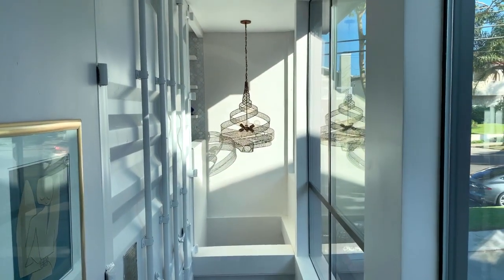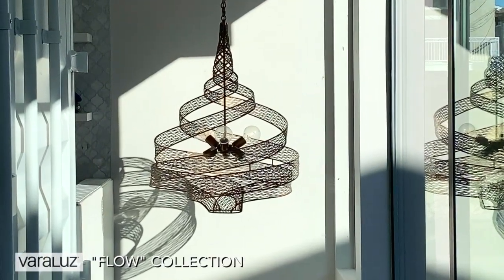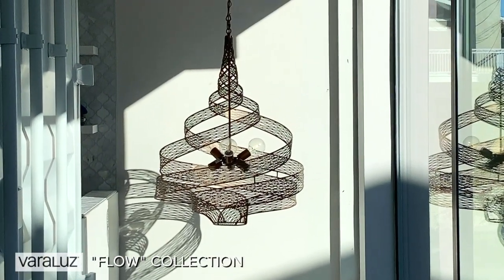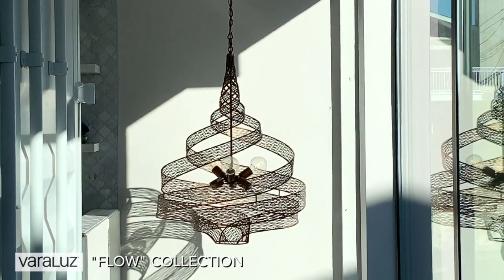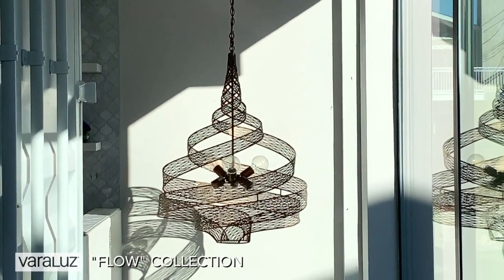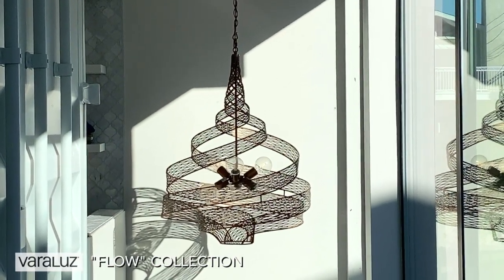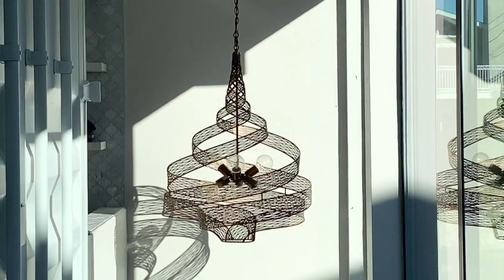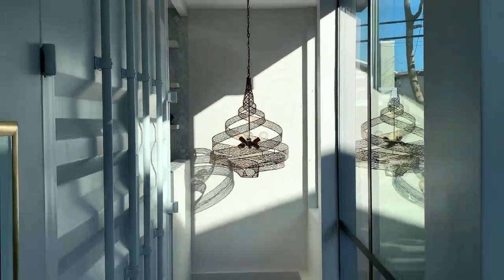And this incredible fixture in the stairwell is the first of many Veraluz fixtures we have throughout both houses. This one is from their Flow collection, and it feels so organic and beautiful. But the real reason we use Veraluz throughout is because the company is super creative and super conscious. All of their fixtures are made from hand-forged recycled steel and tell a beautiful story.